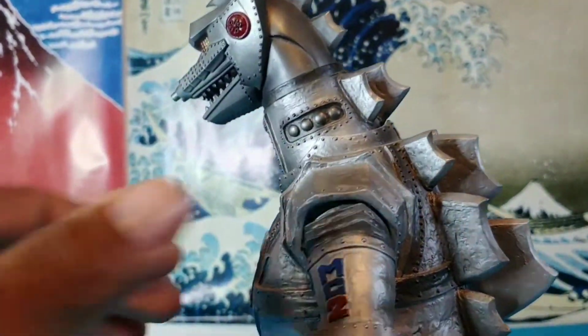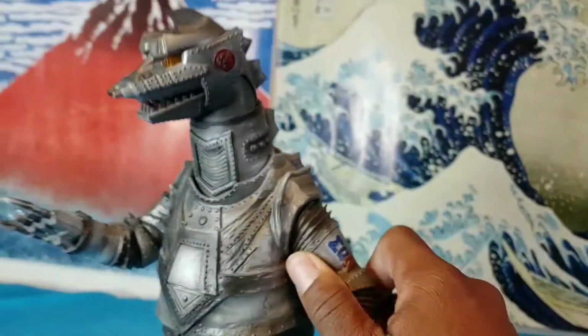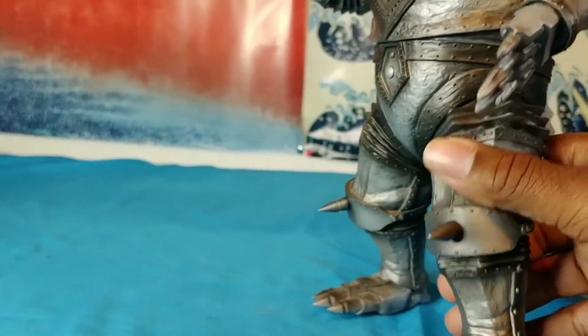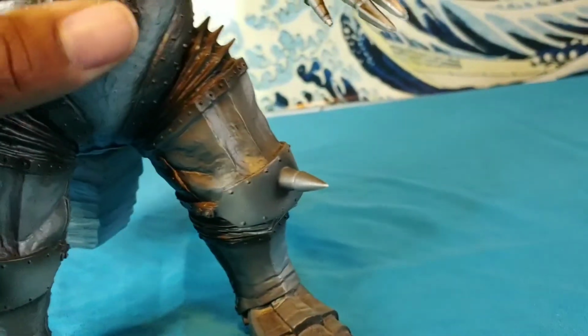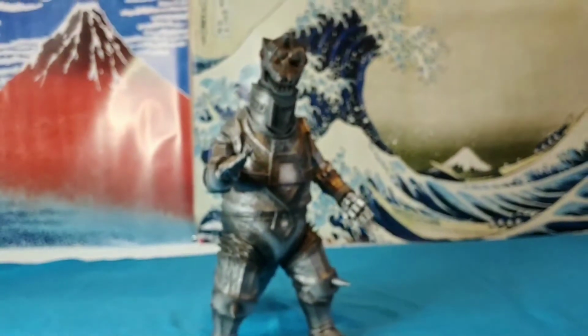As you can see, you can rotate his head all the way back and it doesn't fall off. His arms have articulation as well, and his wrist as well. But that's probably how I lost the damn missile, so don't articulate the wrist. His calves can move. His legs can move slightly. There we go. And actually, I like this pose quite a bit.